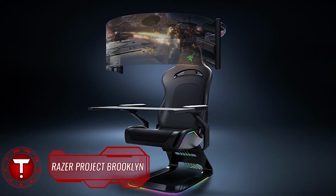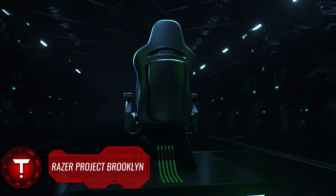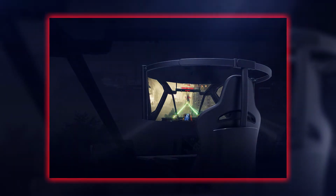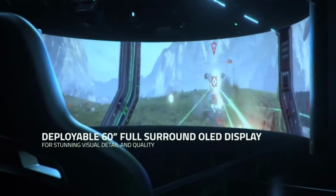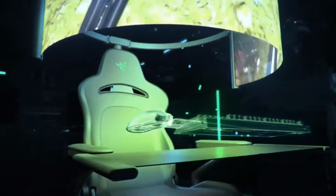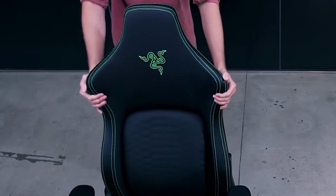RAZER Project Brooklyn. The concept for a next-gen gaming chair might be better described as a luxury gaming pod. An arc of a retractable 60-inch OLED screen provides a panoramic view. Ergonomic cushions cover the seat and arms. RGB lighting pipes the chair. A table folds in and out for PC to console ease.